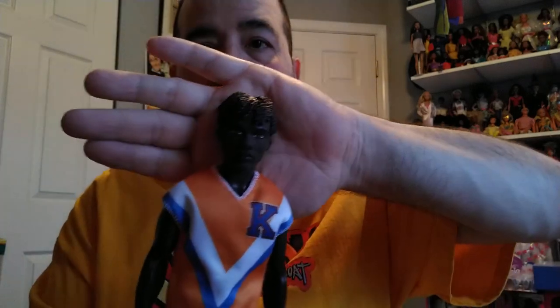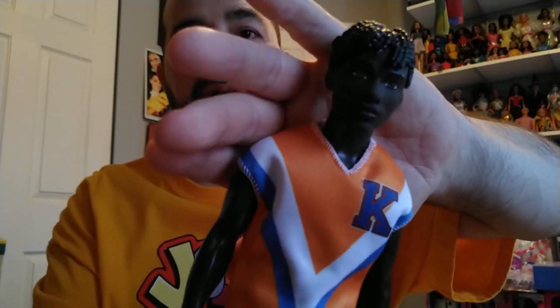Again, I would like to take that shirt off and try something else on him, but we'll see what I can come up with. And then the last fashionista today is this one, which is number 203, I believe I said. This is the one with the really dark skin. This is probably one of the darkest skinned Kens that I have, if not the darkest. I mean, I've got this in a line of other male fashionistas.